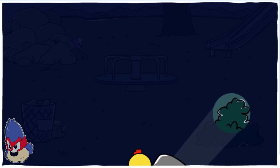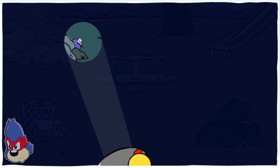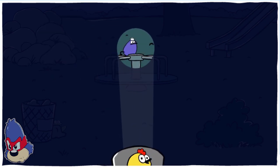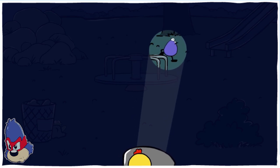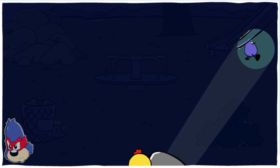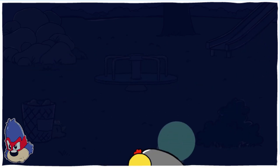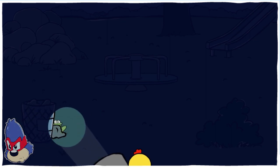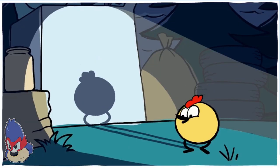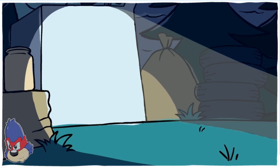Owls hunt for food at night and see really well in the dark. You found Quack. It's way past Quack's bedtime. You found Frog. Nice job. Let's help Peep find more animals.